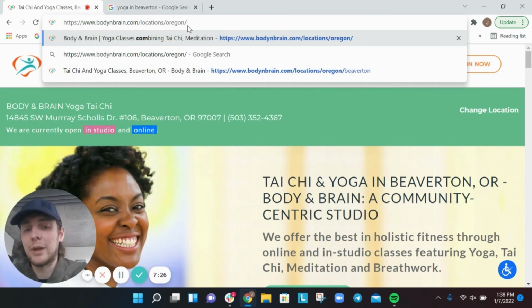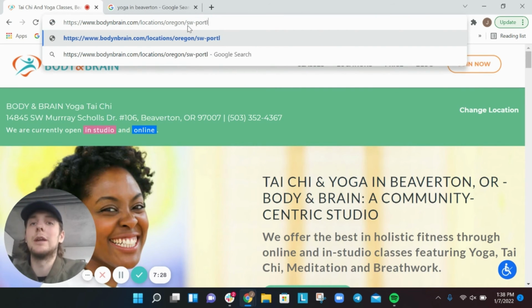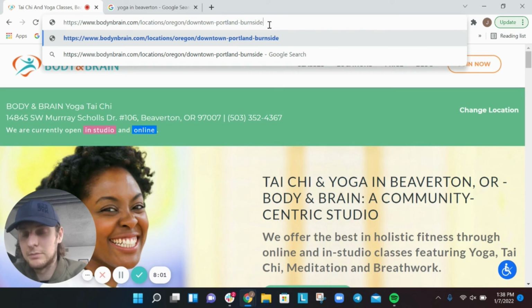But let's say you have 4 locations in Portland. You have a Southwest Portland location, you have a downtown Portland location, and you have a Northeast Portland location. It's still important to try to implement that. And if you're worried about maybe you're going to have 2 locations in Northeast Portland, you can say Northeast Portland, Alberta Street, or something like that, right? Or downtown Portland, Burnside location on Burnside Street.